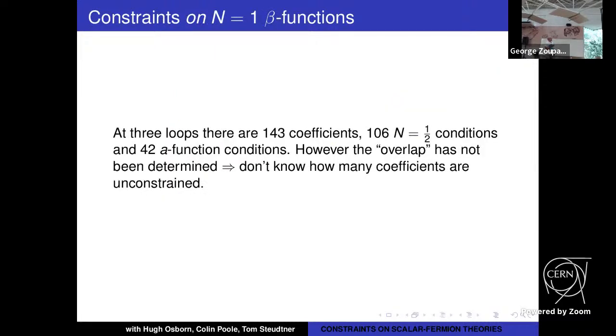At three loops, which is the theory we're most interested in, there are 143 coefficients. There are 106 N equals half conditions, and 42 conditions from the A function. But it's not clear what overlap there is at the moment between those N equals half conditions and the A function conditions. So we don't yet know how many coefficients are unconstrained at three loops. Nevertheless, this gives a lot of information towards computing the full general beta function.